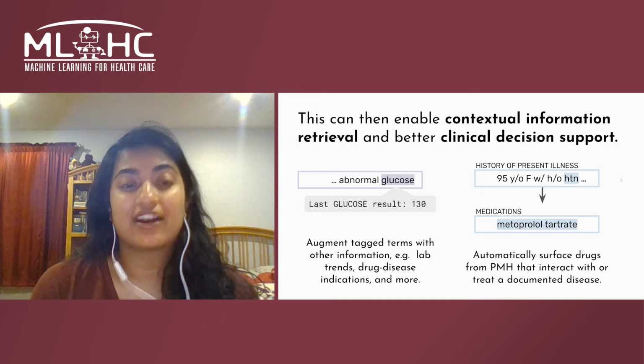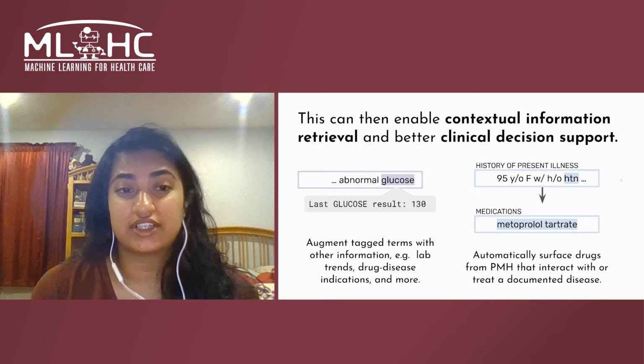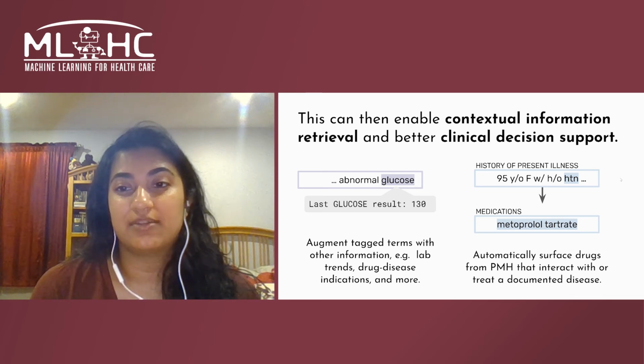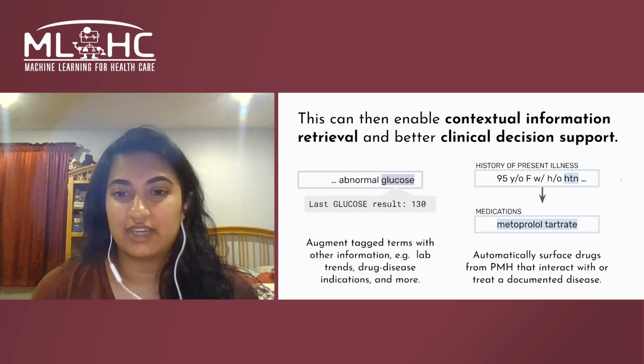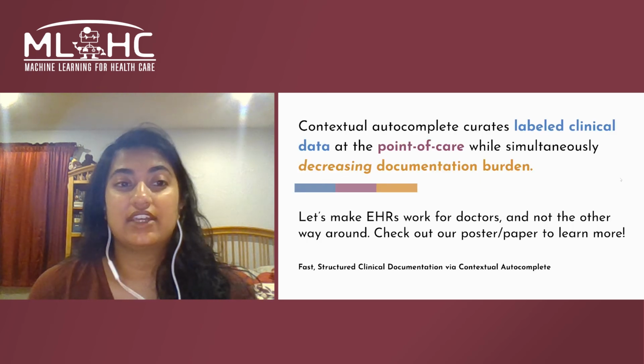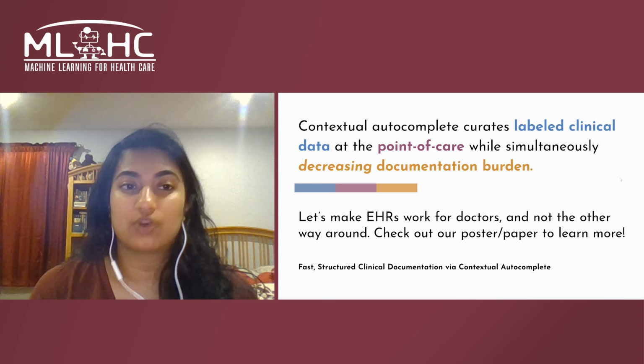So that could mean aggregating a lab trend once a doctor has tagged a lab like glucose in a note, or it could mean using already documented information like hypertension to pre-fill in later sections like the medication section and reduce redundancy. Overall, we believe that contextual autocomplete can act as a cornerstone of an intelligent EHR that finally works for doctors.